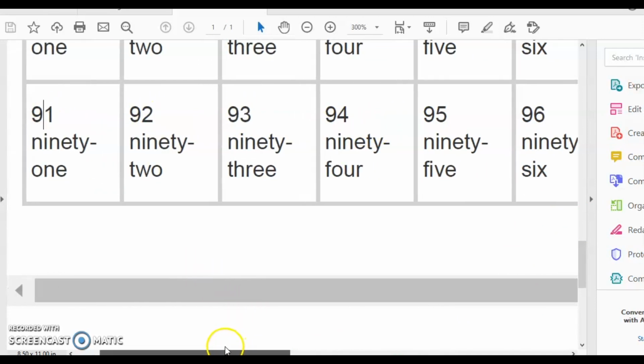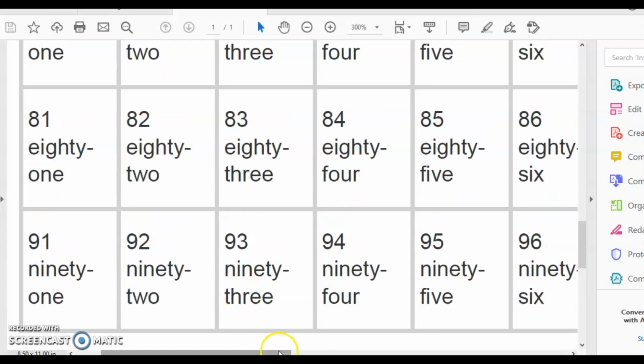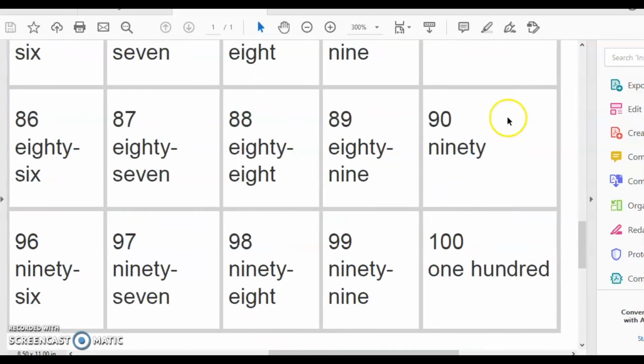All right, next row. 80, 81, 82, 83, 84, 85, 86, 87, 88, 89, 90, 91, 92, 93, 94, 95, 96, 97, 98, 99, 100. Or, I'm sorry, 90.